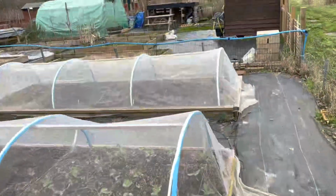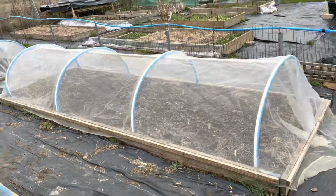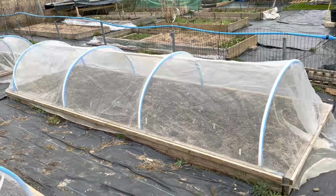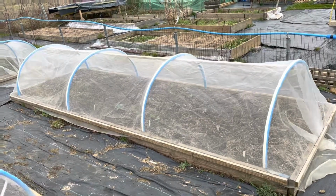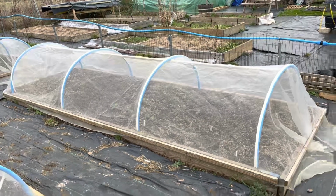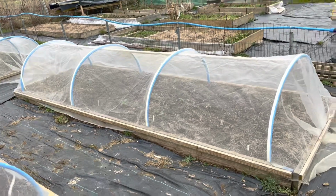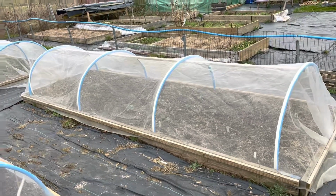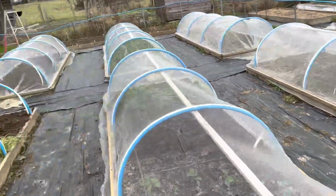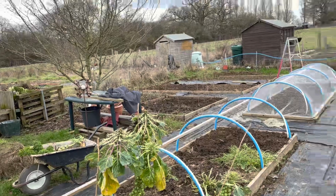And again, looking at this bed here with the failures that have happened, I kind of feel that if I took that structure down, would I really be losing that much if the birds, or when the birds got in there? Probably not. But I think I'll probably keep it up until I've managed to at least start making some beds elsewhere. But yeah, for the time being, this is the February update.